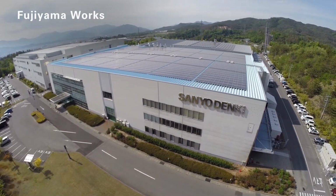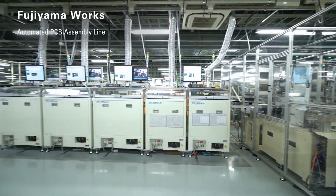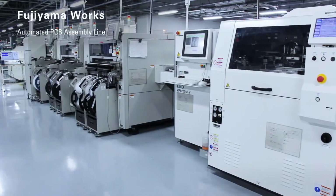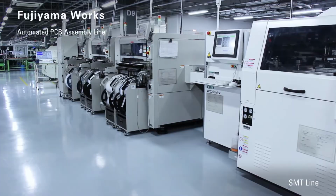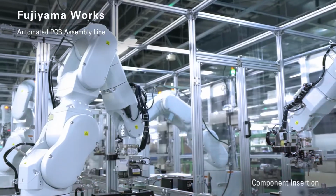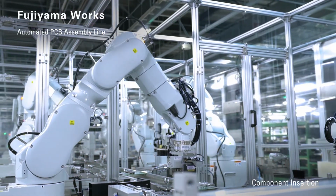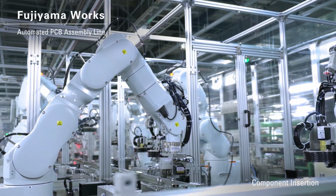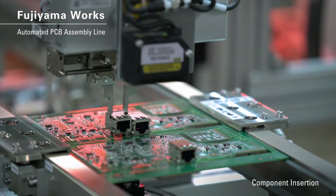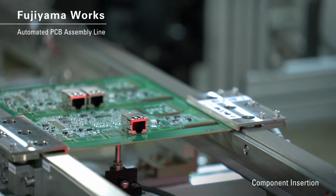At Fujiyama Works, an automated assembly line for servo amplifier printed circuit boards has begun full-scale operation. First, on the SMT line, components are mounted on printed circuit boards. Then irregular components are inserted by 12 articulated robots. The components are inserted in the ideal order to ensure that boards are sent to the next process in the best condition.